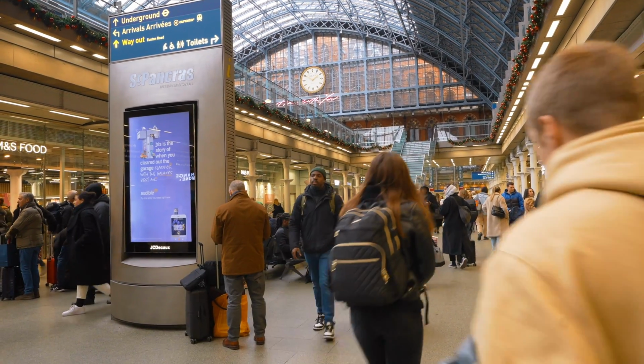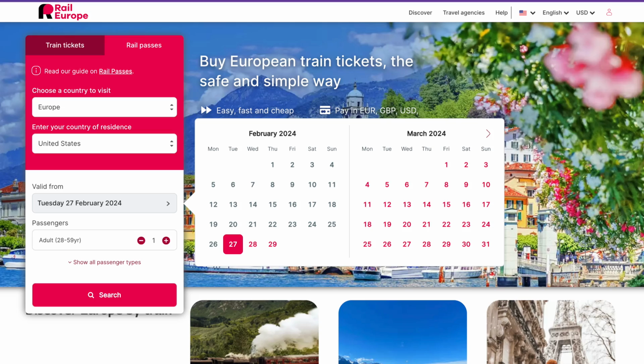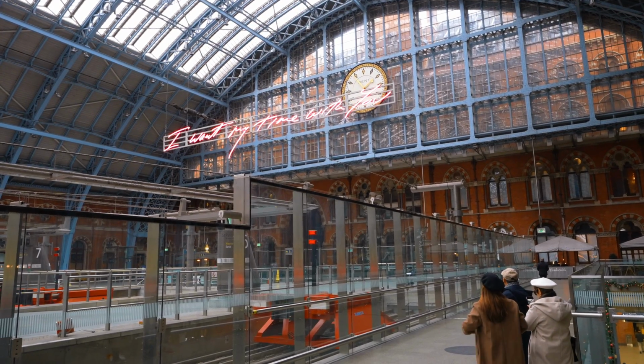Let me explain why a rail pass can be more affordable. A rail pass will cost you a flat rate. You get to choose the date you want it to be valid from, and then there are several different passes from continuous days to just using the pass a few days, but allowing it to be good for up to 2 months' time. Now, why is this cheaper?